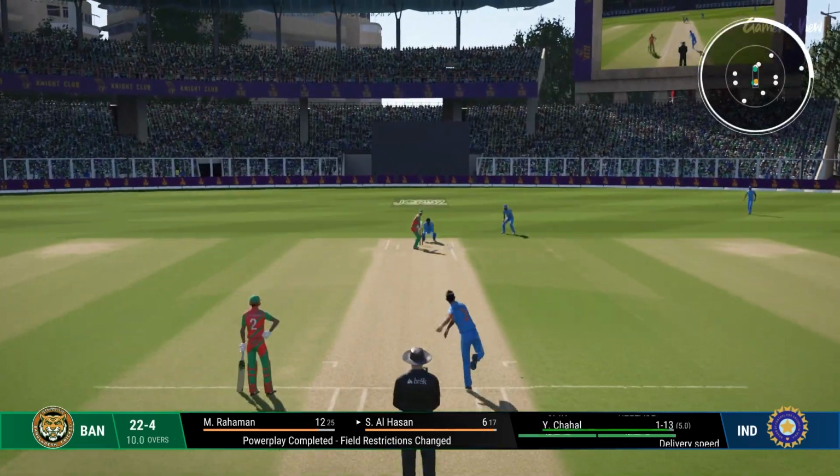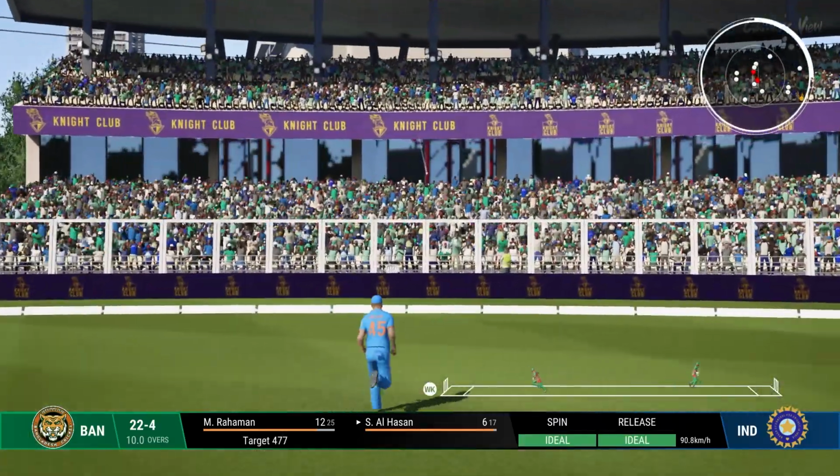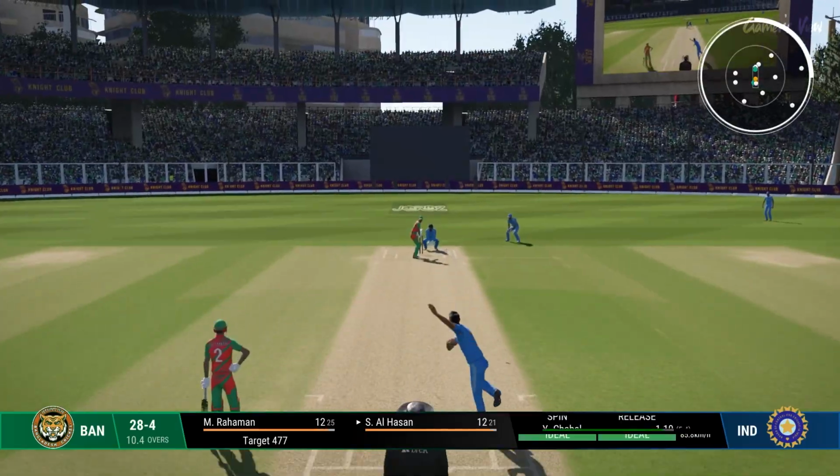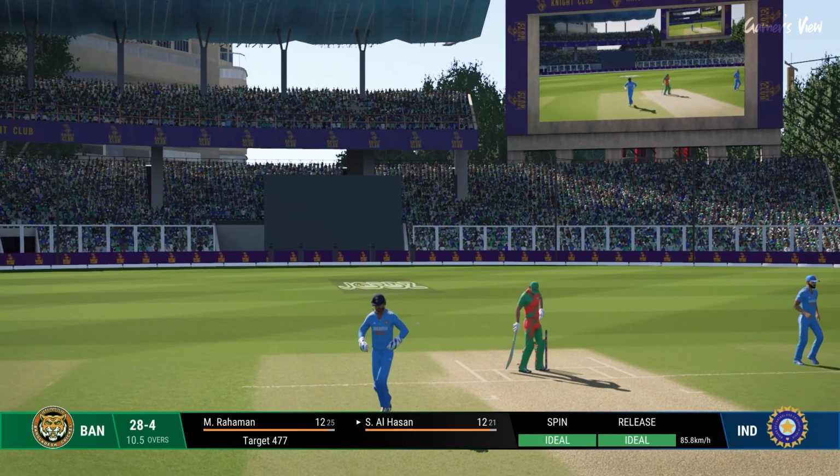Completed in the power play, and much like my books to read list, they're falling behind. Gone. Played all around that one. What a delivery.